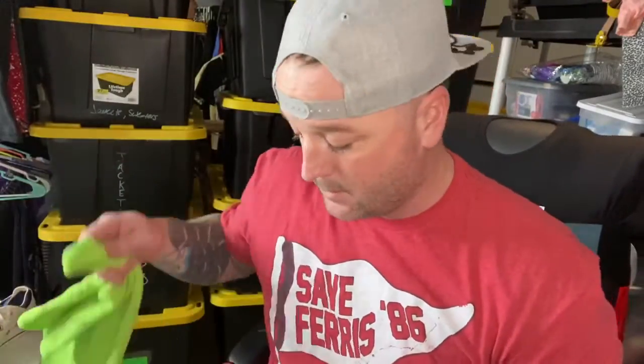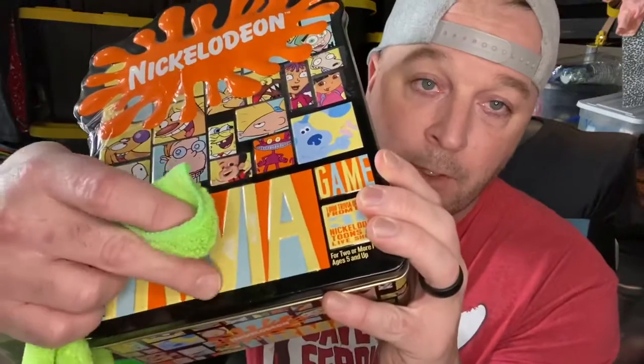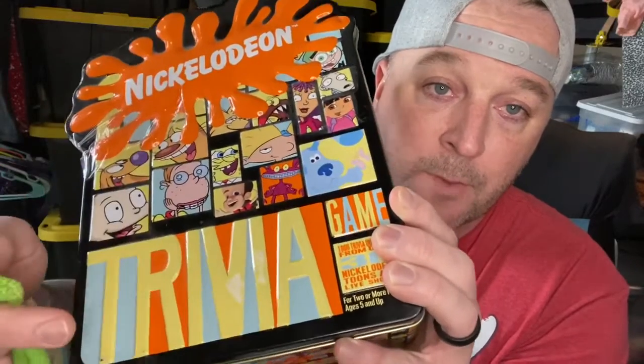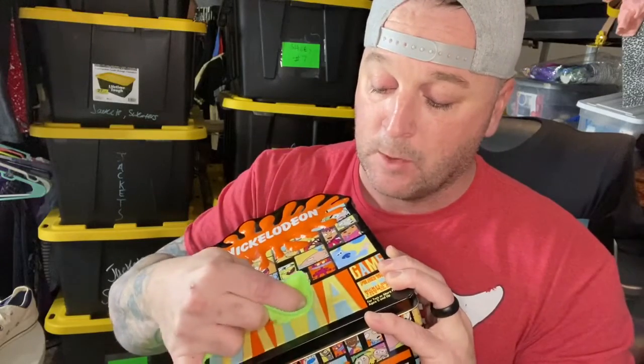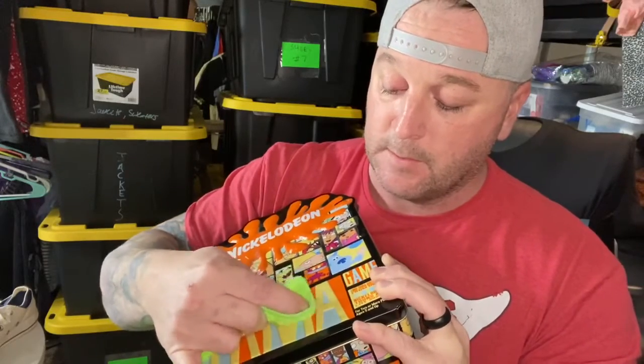All right. And also, another thing I love this stuff for is when you take price tags off of things like games or video games, pretty much anything that has a price tag on it, and you want to peel and remove the price tag. So this is great for that as well. And sometimes even when you get the tag off, you still have a little bit of residue. Like I have this Nickelodeon trivia game, which is cool. But if you notice, I peeled the tag off and it still kind of has this sticky white film left behind. Too easy. Got my Goo Gun. So I'm just going to rub my Goo Gun on it, on both areas.